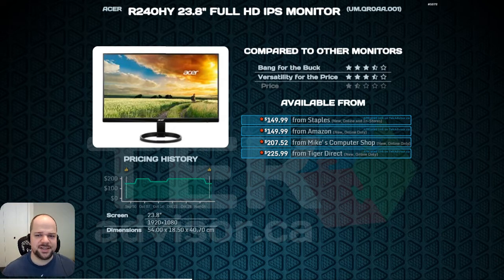24 inches is a nice size for a widescreen monitor. It's not ultra wide or anything like that, but you have a very good quality full HD monitor, especially for this price. And it's not the biggest, it's not the fastest, but it's a good all-around monitor. And with IPS technology in there, you have great angles of view. So even if you're not sitting straight in front of your computer, you will still have pretty good colors and brightness to whatever you're looking at.